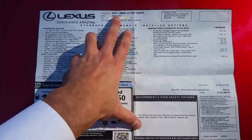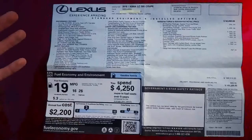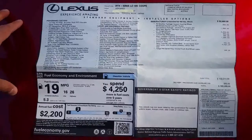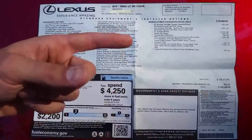Interestingly, this is actually made in the same factory that produced the Lexus LFA, which is Lexus's previous high-end sport, super specialty car. It actually has some styling similar to this. It's the same basic shape, a big front-engine two-door car, but it costs about $350,000. It was very limited edition. This is much more of a mass market vehicle. So I just wanted to show you the window sticker so you can see what we're working with.